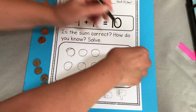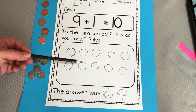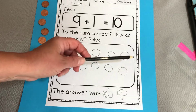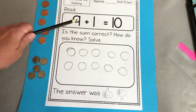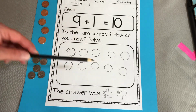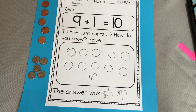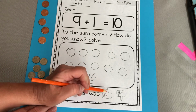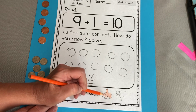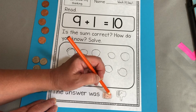And let's see if 9 plus 1 equals 10. 1, 2, 3, 4, 5, 6, 7, 8, 9, 10. Yes! I'm going to say thumbs up because 9 plus 1 does equal 10. When we count them, we got 10 and that is a match. So yay! I think I'm going to color the thumbs up. I'm going to color it orange. This one was correct.